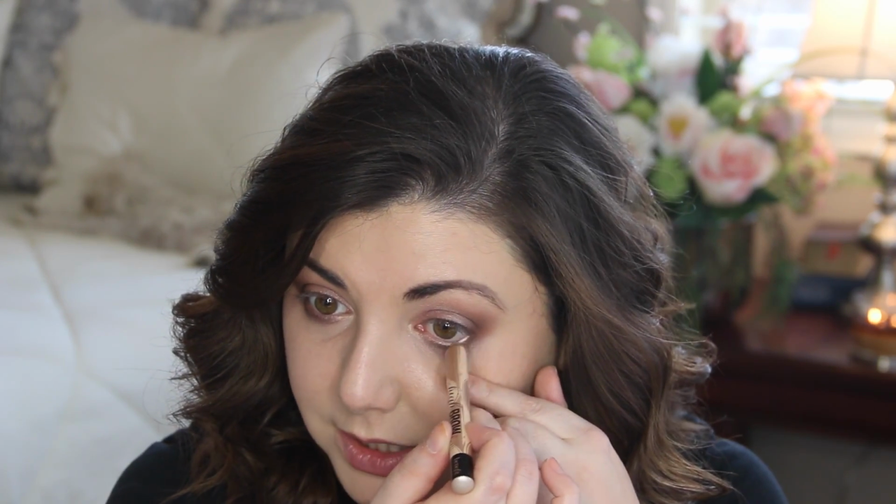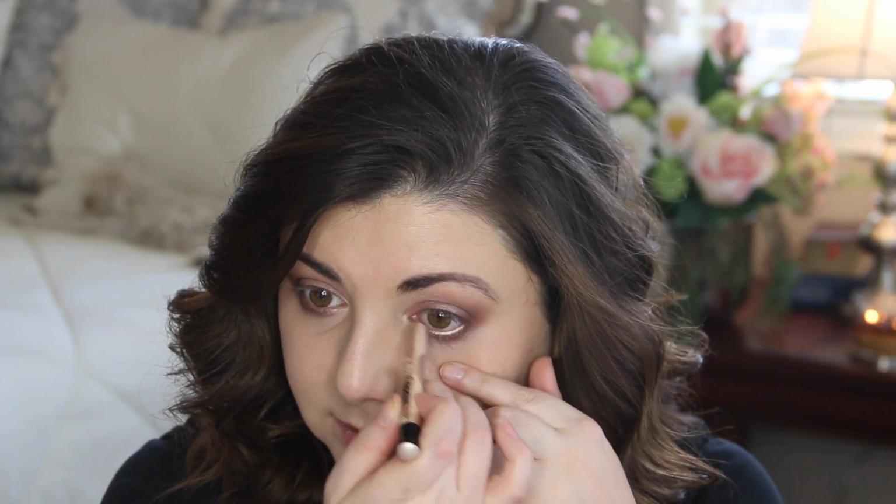Now I'm gonna take Benefit's High Brow Glow, and it's just like an eyeshadow pencil thingy, and it's a really pretty pearly white pinky kind of color, and I'm gonna put this right onto the inner corner and then bring it down the tear duct just a little bit. Now I'm just gonna put this right here onto the waterline.